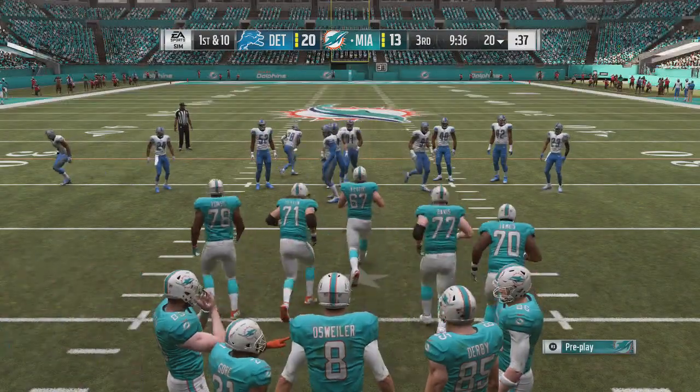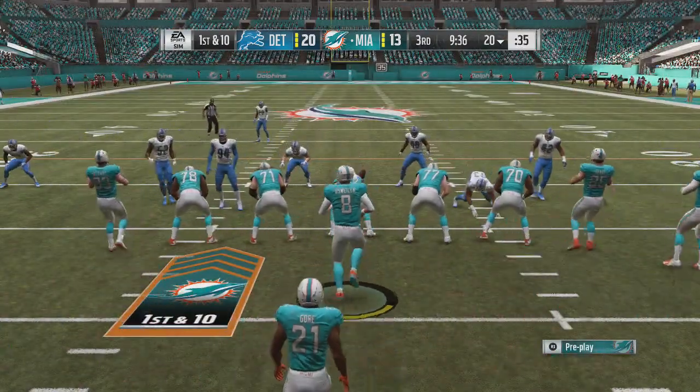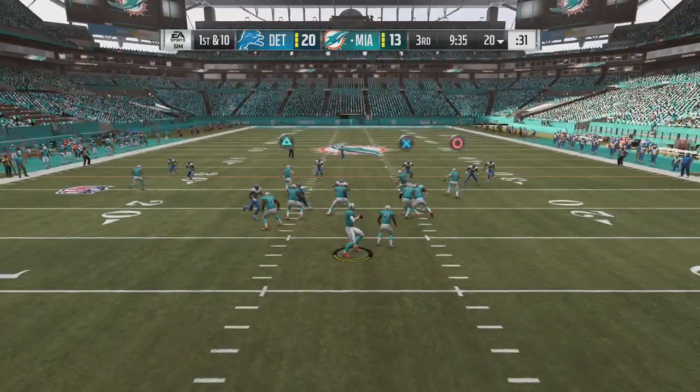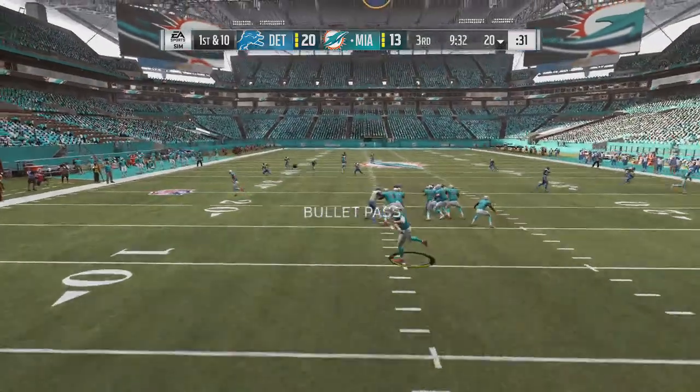Out comes the Miami offensive unit now. They get set to take over. And that last drive, a long drive, but not just that. They had a great air attack going. Do they stick with that?